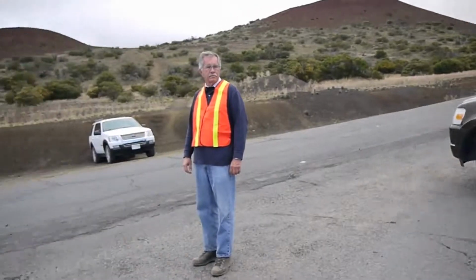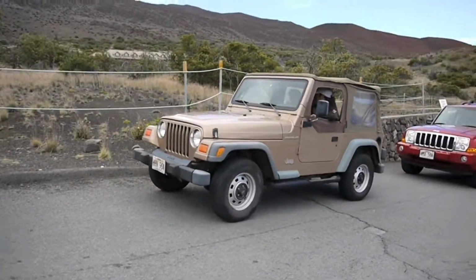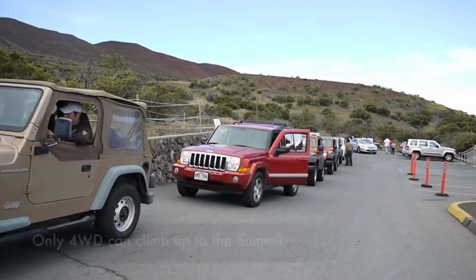University of Hawaii Science Reserve is what it's called. Okay. We are about to go out to the summit.